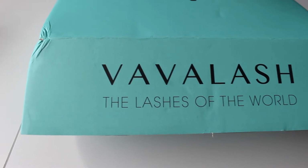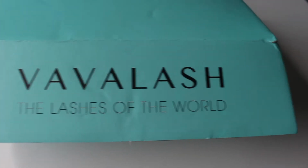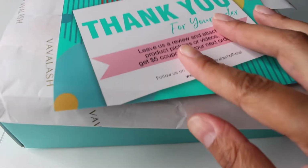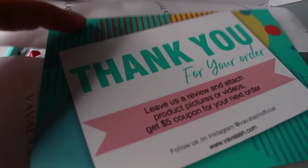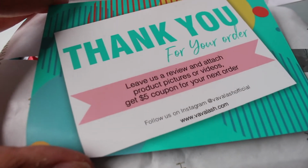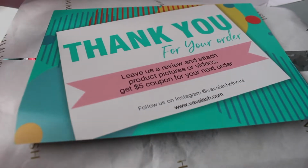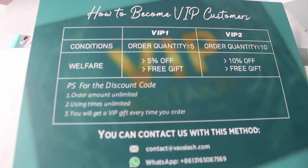But let's see what's in this box, guys. Let's check out the goods. So you get a thank you card telling you to leave a review and attach products, pictures, and videos. That's their Instagram and their website, so you can check it out. This is how to become a VIP member.